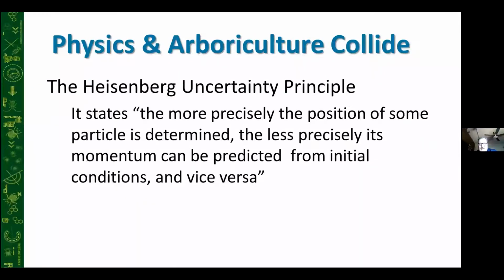One of the things, if you know anything about physics, there's something called the Heisenberg uncertainty principle. Basically it says the more precisely you want to know the position of some particle, like an electron around an atom, the less precisely you can predict its momentum at any given point. So if I said it was in this area right here, your odds of being right are much less than if you said it's just around that atom.